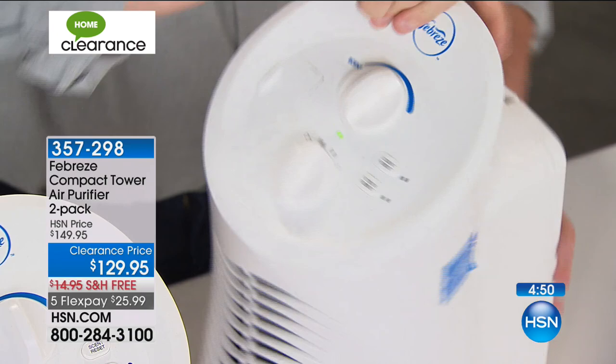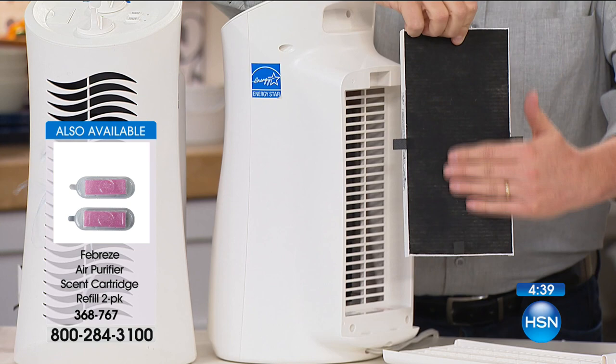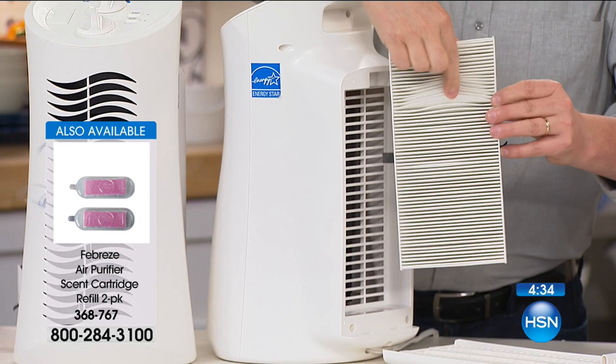You know, I'm a pragmatic guy. I want a filter that really works. This is a HEPA type filter. This is a 2-in-1 filter. This is activated carbon. Guess what that does? Traps the odors. It's gonna get rid of those odors. I'm telling you, it does, all the odors.